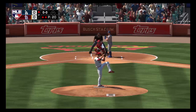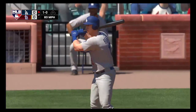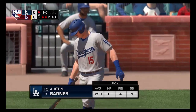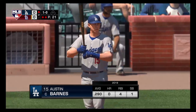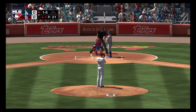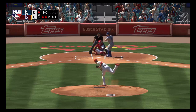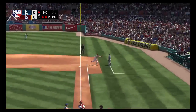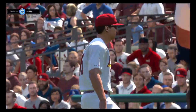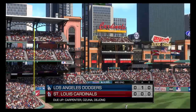That'll bring in Austin Barnes, as he'll take a look at a slider here that misses for ball 1. He'll work on keeping this top of the second alive. The 1-0 pitch. This pitch is popped up, and Goldschmidt will make the catch, and that ends the inning. 1-2-3 go the Dodgers. We'll go to the bottom of the second. No score.